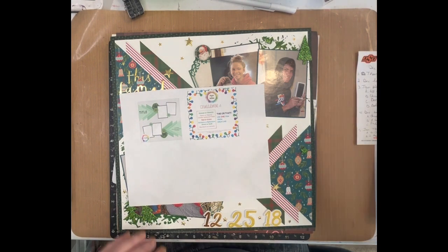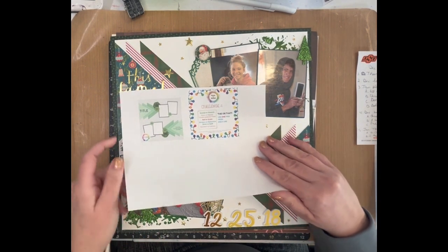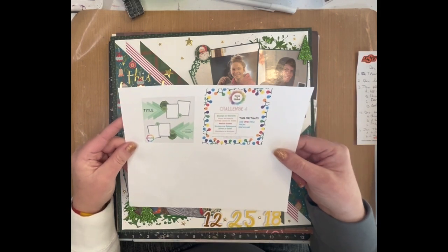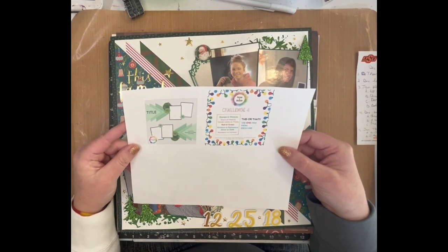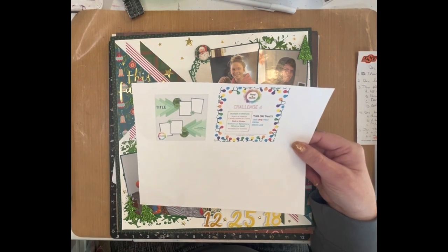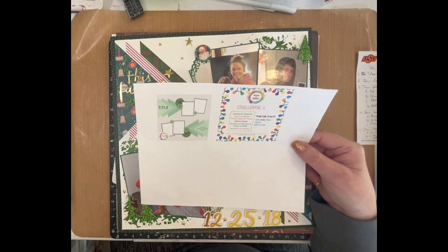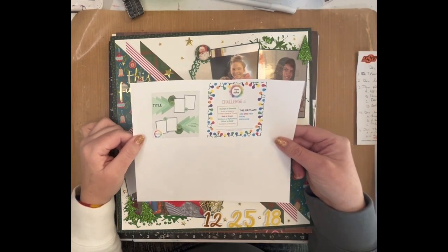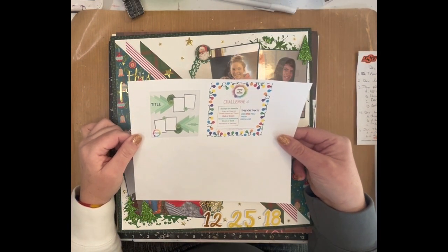Next up, this was Scrap a Sketch Fest number 4. I'm trying to remember which ones. I don't know that I had very many other videos besides the 12 Days of Christmas. I'll try to remember if I have some, but I don't know that I wrote them down now that I think about it. This is Scrap a Sketch, Sketch Fest Day 4.